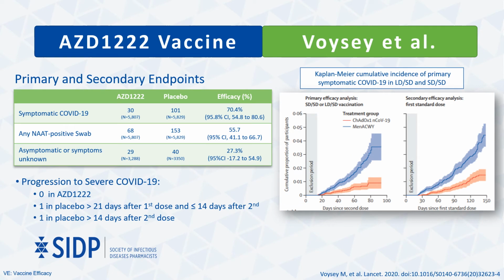Of the approximate 11,000 participants included in the primary efficacy analyses, there were 30 cases in the vaccine arm and 101 cases in the control arm, resulting in a vaccine efficacy of 70.4%. For participants who had any serologic COVID-19 test result, there were 68 cases in the vaccine arm and 153 in the control arm, which equates to a vaccine efficacy of 55.7%.